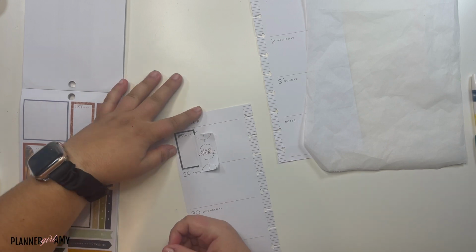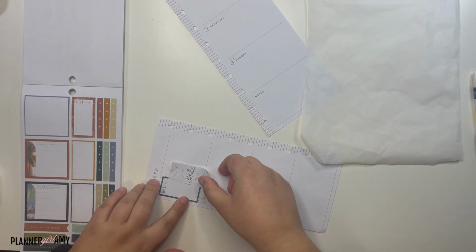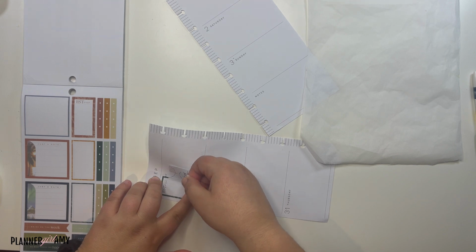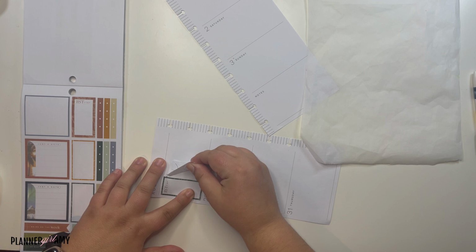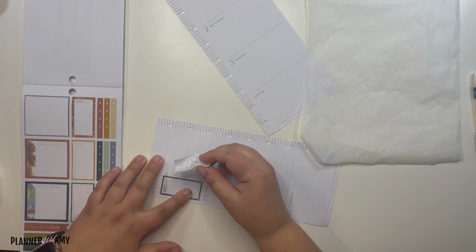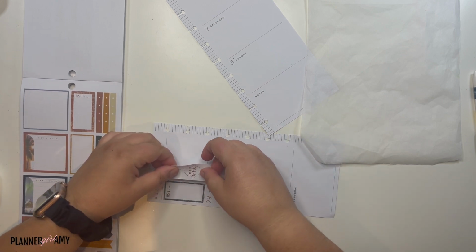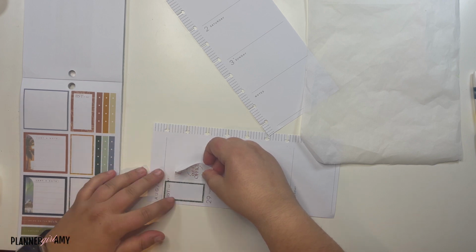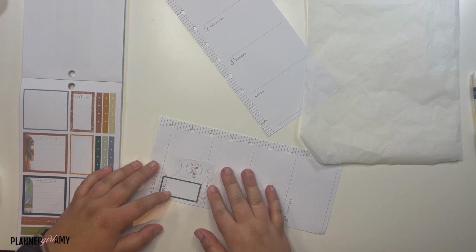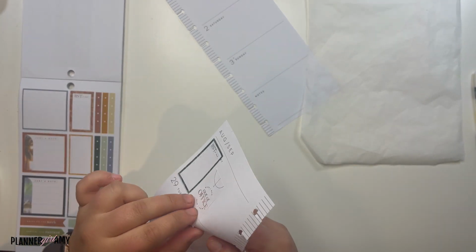Do I layer like this? Which is an option. Ooh, this one's really sticky. Okay, I think I'm gonna offset it a bit like this. It is crooked though, so let me fix that.